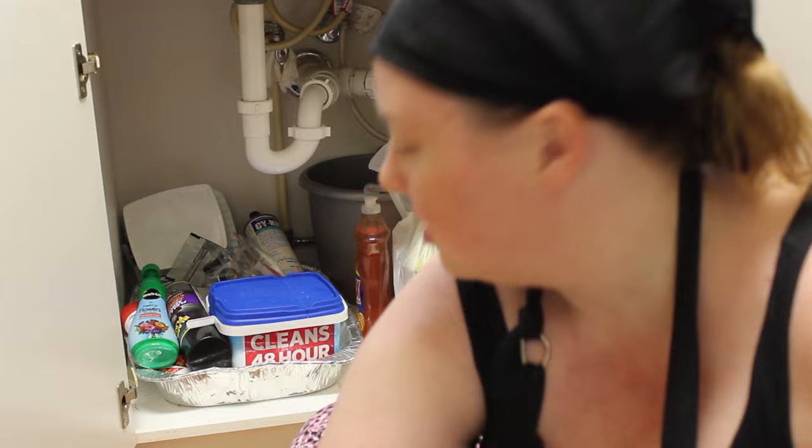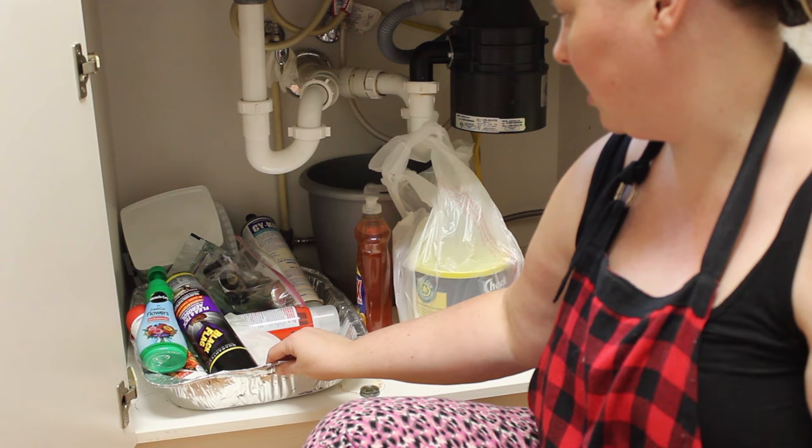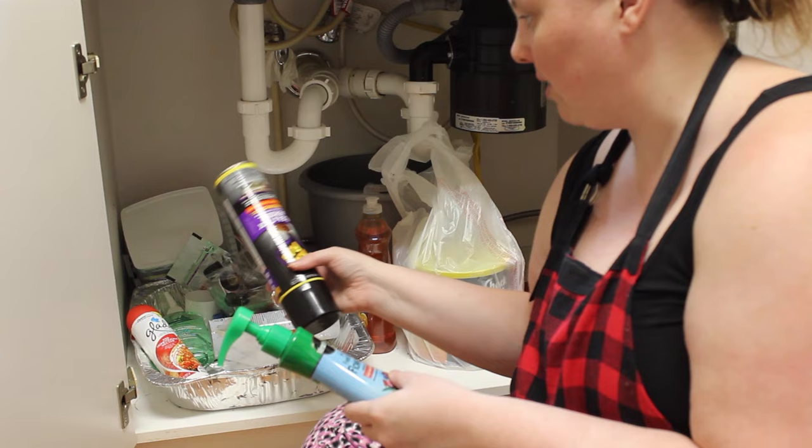Dishwashing detergent. This is another thing my mom recommended. She said put this in here in case there's a leak. It's just easier to clean up, I guess. Fresh cut flowers. My husband's stuff and his gardening. I don't know if that belongs under here. Ant stuff. I'm definitely gonna have to reorganize this. That's not gonna happen in this video. Or if it is in this video, it's probably gonna be on another day.